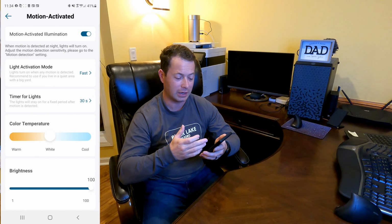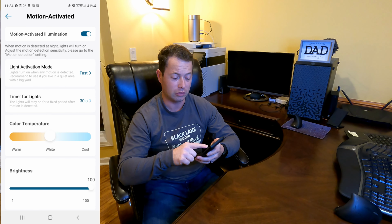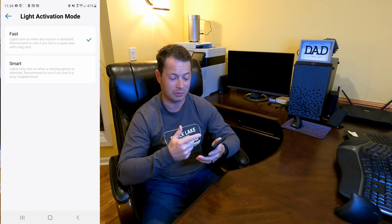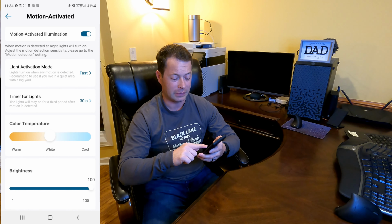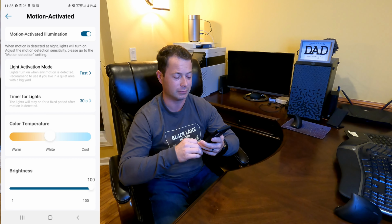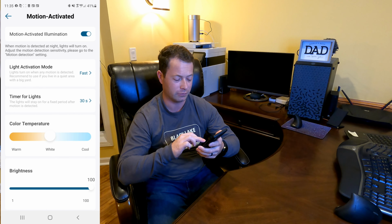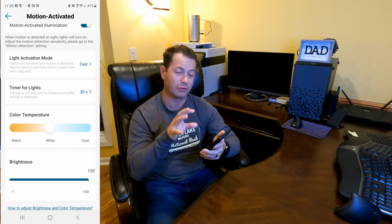And then the motion activated light, you have a couple settings here where when motion is detected, what do you want it to do, and you can also change how quickly it can be, slow, fast. It can be smart where it says, only if there's a person that's moving. And then timer, you can tell how long to leave those lights on. I have it at the shortest duration in case it gets some random trigger, to not leave on for too long. And then this brightness and color now is for when it's motion activated.